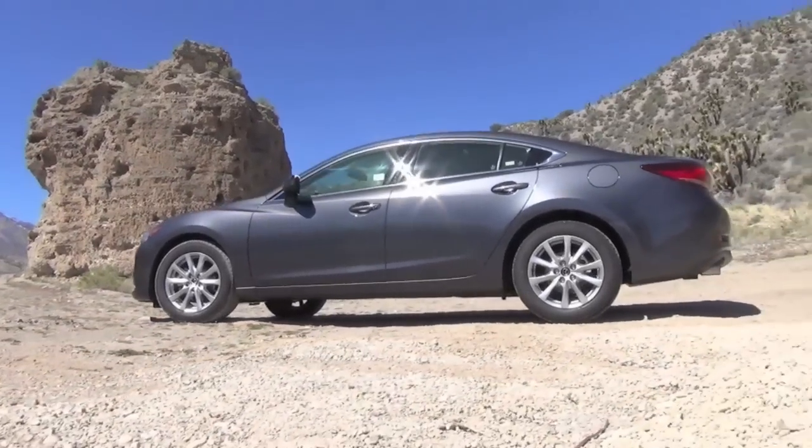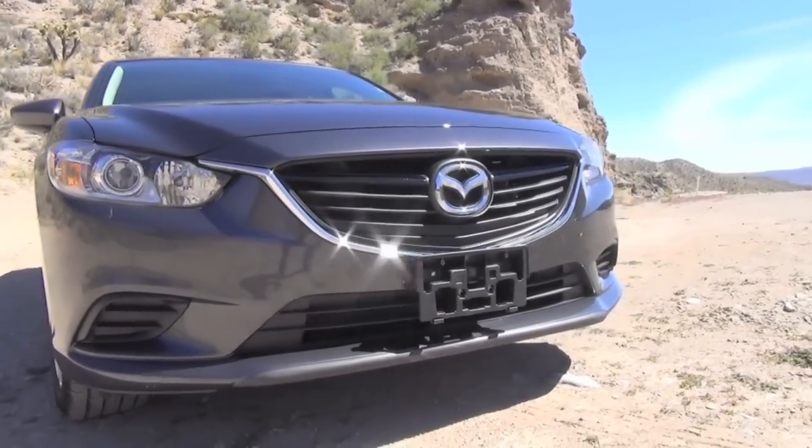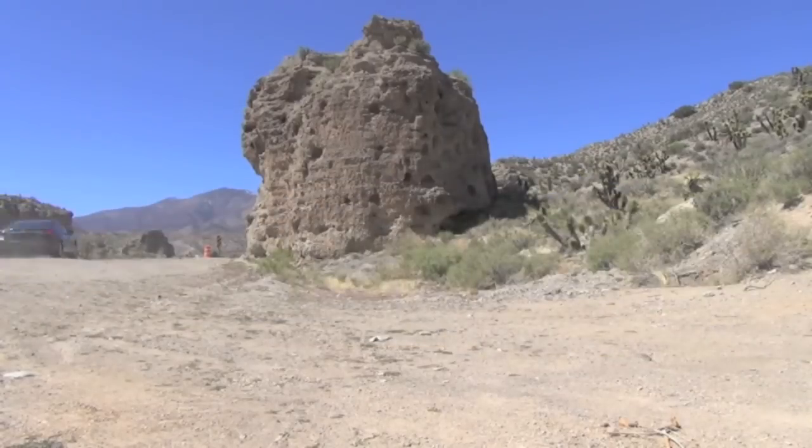Starting off with its fluid aerodynamic sheet metal, its broad sculpted hood, and bold grille. Design elements that make the Mazda 6 a true standout in the company parking lot. Zoom zoom. Now, the interior of the new Mazda 6, well, it's equally impressive.